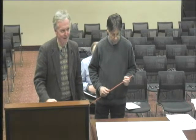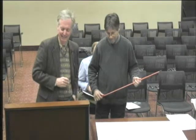I can certainly empathize with that. I've never seen such a prolific Osage orange tree in my life. It's one of my favorite trees. I enjoy them, but I can sympathize and understand what their concern is.